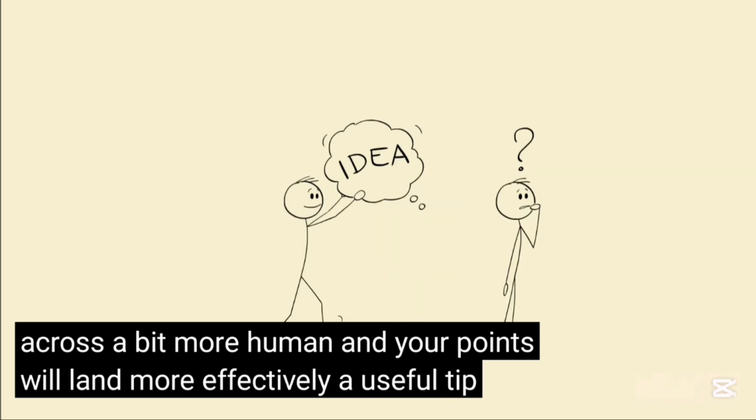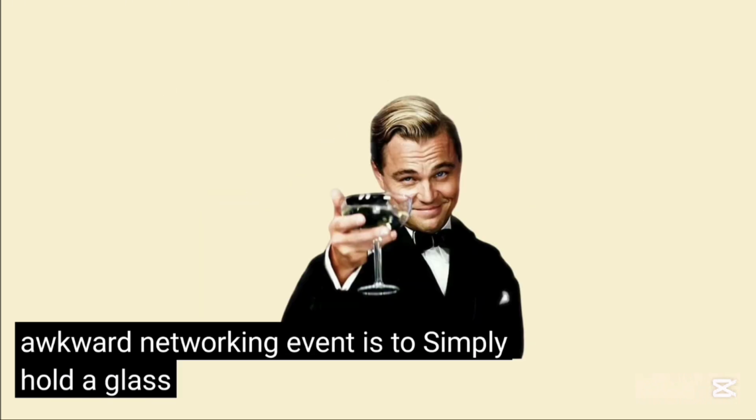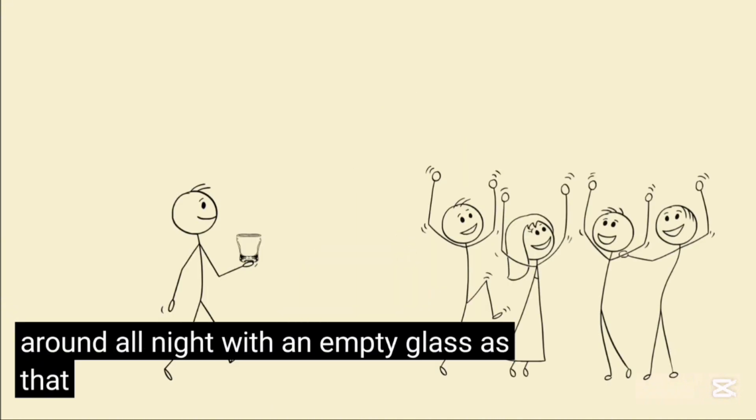A useful tip, if you find yourself in a party or an awkward networking event, is to simply hold a glass in your hand. This way you don't have to worry about what to do with your hands. However, don't walk around all night with an empty glass, as that might look a bit weird.